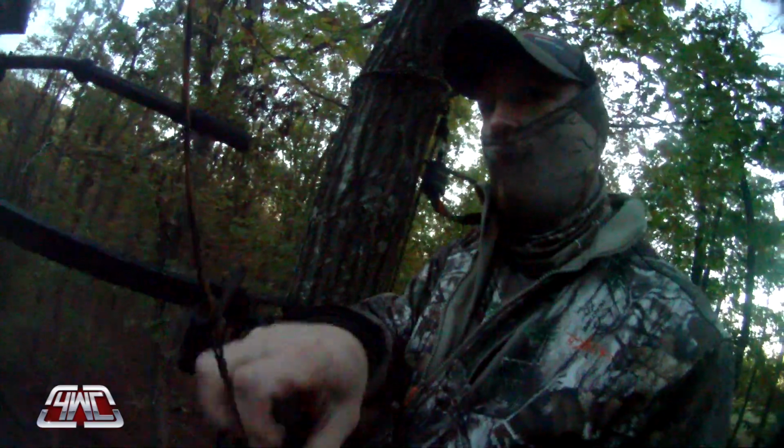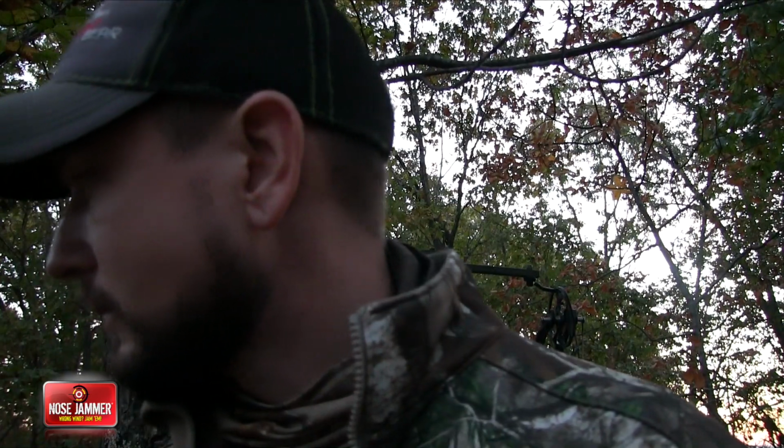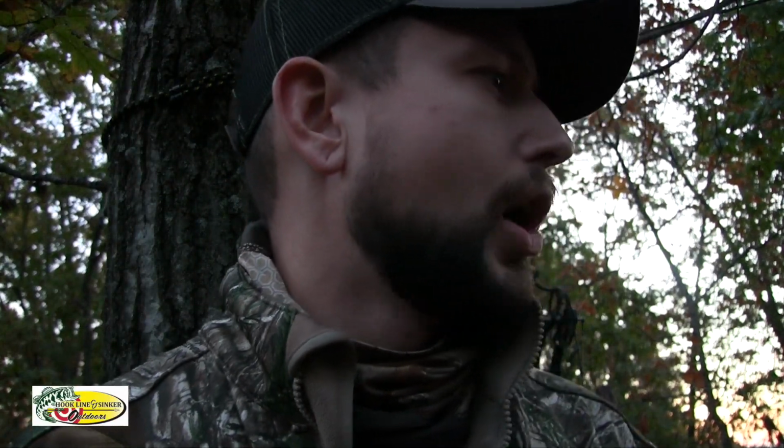Sick about it. He looked like a good 8, maybe a 10. I didn't really get a good chance to look at his antlers. I was trying to stay calm, but there's a tree covering his vitals down there. I was at full draw. I wasn't able to shoot him. Go home, cows.